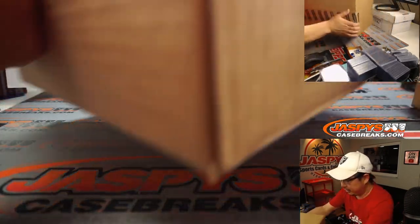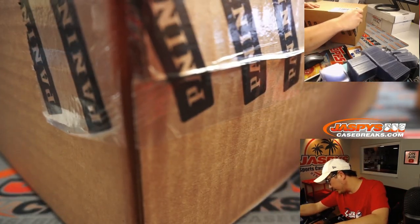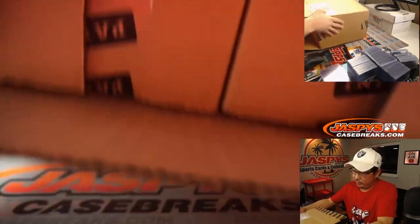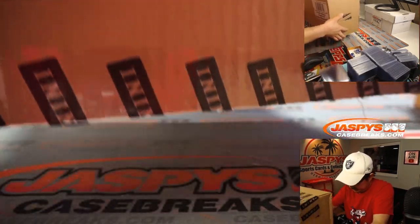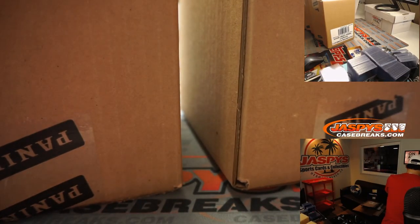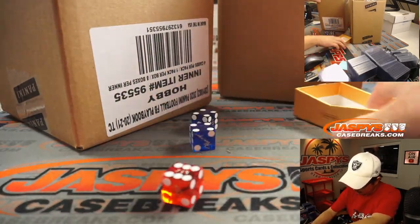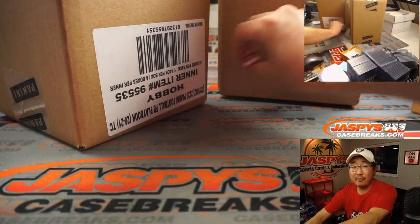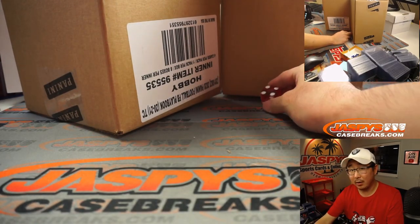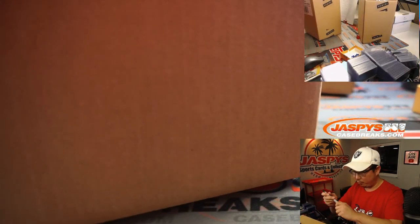And let's see which inner case we're going to do. So let's pop this baby open. And here are the inner cases. And we're going to roll the die. We'll go 1, 2, 3 for the left side, 4, 5, 6 for the right side. And it's 4. So this side we will save for pick your team 6.